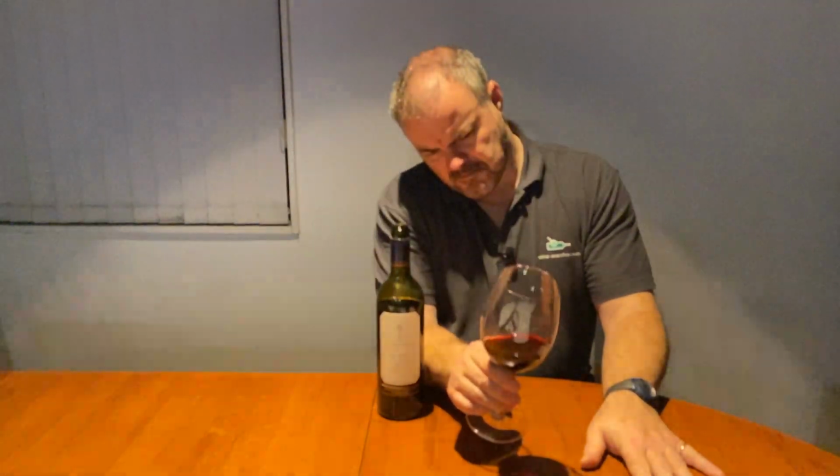In terms of colour, not quite opaque, but there's a nice depth to what is quite a vibrant, dark, deep ruby red colour there. It's 13.5% alcohol, so I'm not seeing a particularly quick formation of tears on the glass as I swirl that.